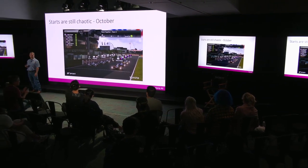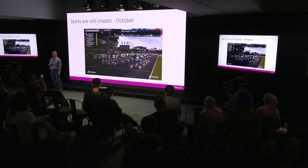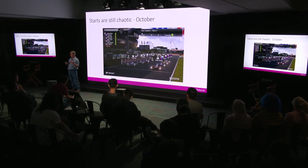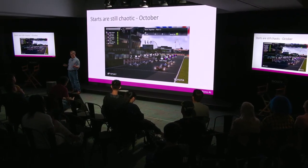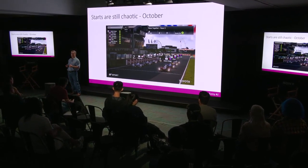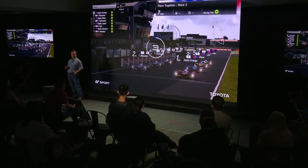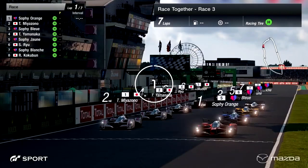So even though we put a lot of work into the starts, this is the start of our October race on Circuit de la Sarthe, and you'll see, despite all the work, they're still very chaotic. And this is true in real racing too, so this is not unique to racing against high-end agents. If you watch Formula One, a lot of the incidents happen at the very beginning of the race when all the cars are together.